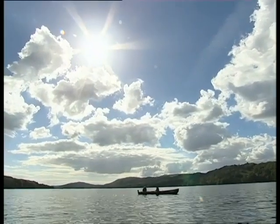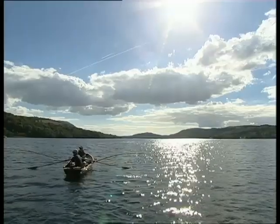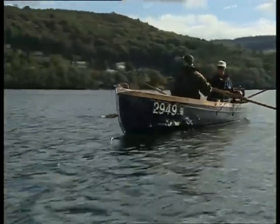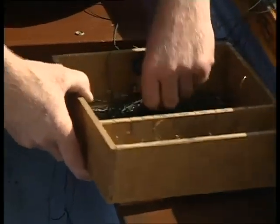Is this your own boat? Yeah, it's what they call a Lake Char boat. Yeah, and you've obviously customised it for this style of fishing. You've obviously got little attachments here and there that make the whole process simpler.